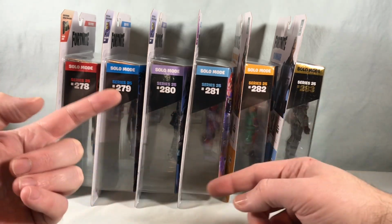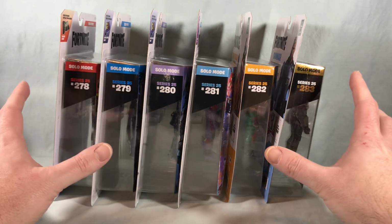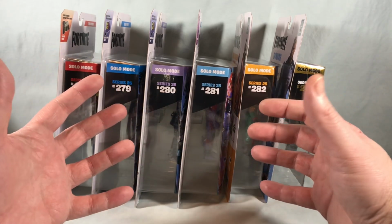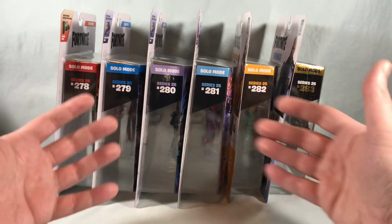Every once in a while, Jazwares has been putting posts out on social media saying a new batch is coming, which is really cool because there's been kind of a scarcity for a while and I was having trouble finding new stuff. And then apparently they must have made a deal with Walmart or something where they're starting to put out new batches at Walmarts.